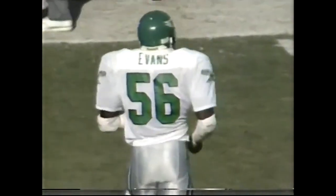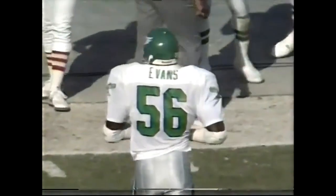Byron Evans is one of those guys that Buddy Ryan says in a year or two he's going to be in the Pro Bowl. He's his middle linebacker, makes all his calls, and watch him just come in here, slice through, because he takes out all that interference with the defensive line, comes in and makes the stop. Buddy Ryan tells us he's one of the hardest hitting linebackers he's ever had, and that includes Mike Singletary of the Chicago Bears. That's a heck of a compliment.